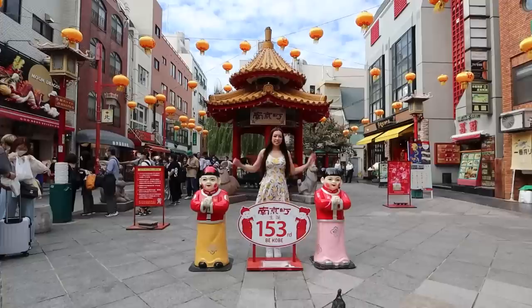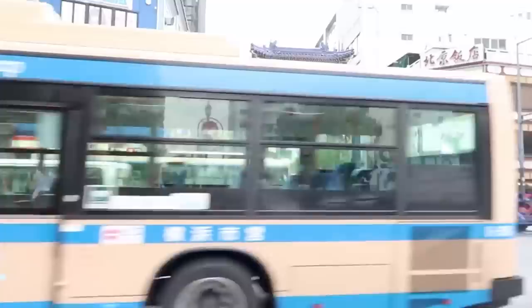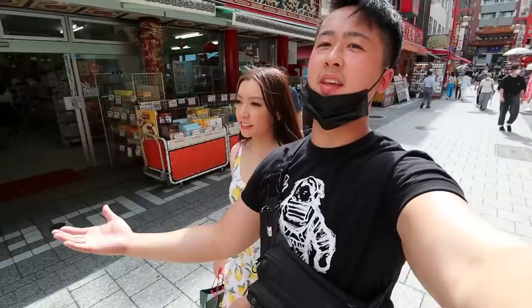So this will be the second Chinatown we visited in Japan. The first one is Yokohama. However, this is not as big or as great, but it still has a lot of things, decently sized. Yeah, I am hungry. Let's eat.